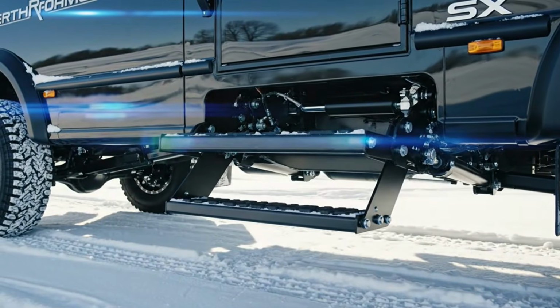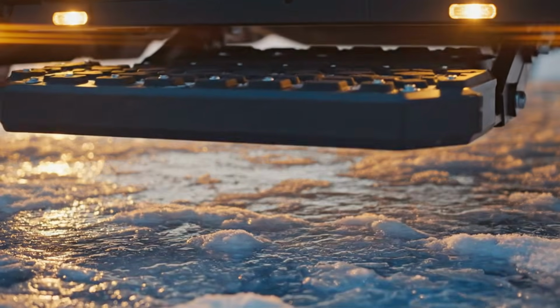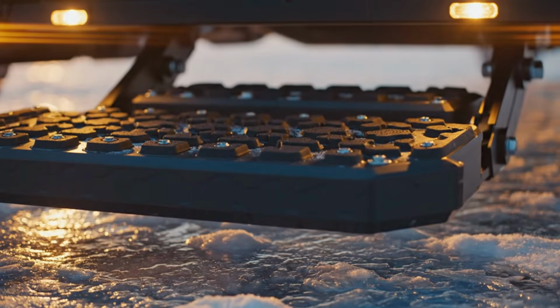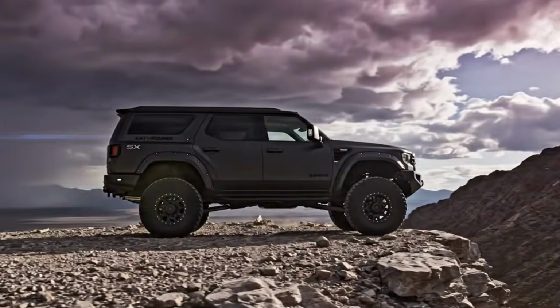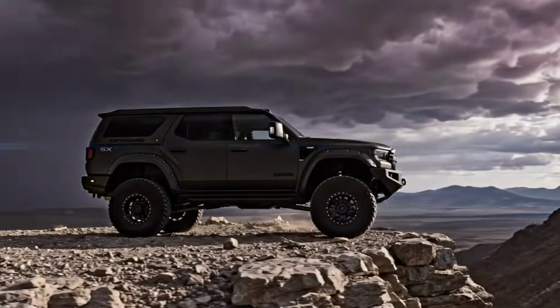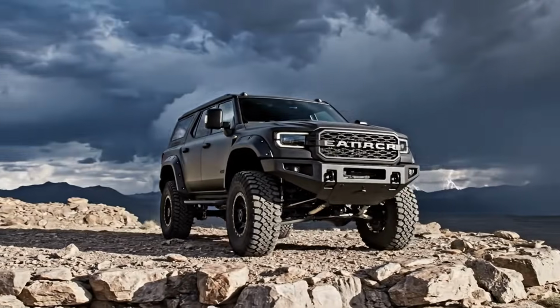Mounted front and center is a heavy-duty winch rated to pull more weight than most pickup trucks even weigh. And this isn't just for show. Last year, this exact setup was used to pull another vehicle out of a ditch in the middle of nowhere. When conditions get bad, tools like this stop being accessories and start becoming essentials.